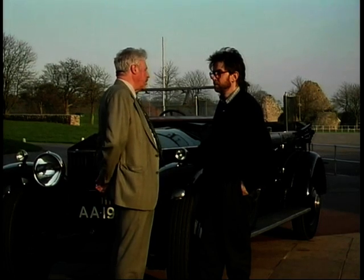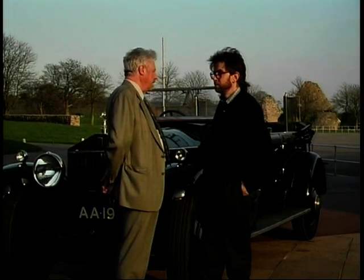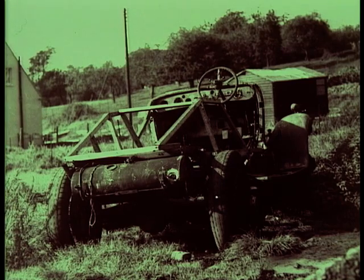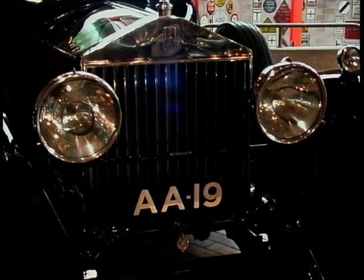And after quite a lot of research, he discovered that it still existed, but the body had been taken off it and cut right down, and it was on a playing field at a Somerset school, being used to tow a set of gang mowers. And he bought it and had it restored as you see it today.